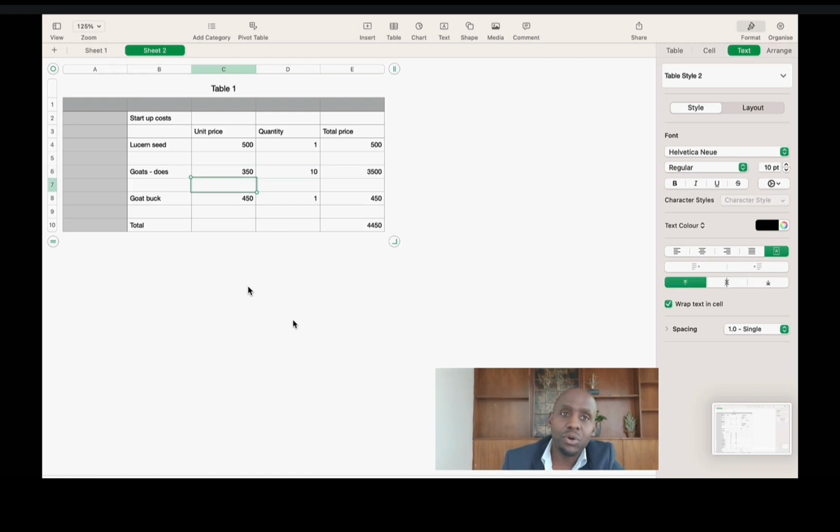So your startup costs are just $4,450. We've included the cost to establish Lucerne, which is about $500, the cost to buy a buck, but we haven't put in the other costs like the housing and stuff like that, because that's very variable. So you're looking at $4,450. So your project becomes profitable.